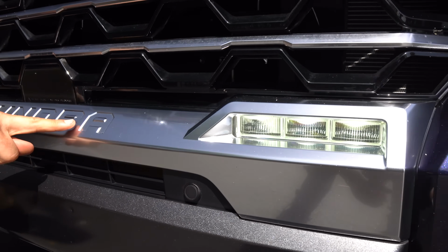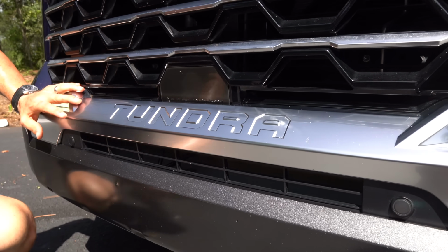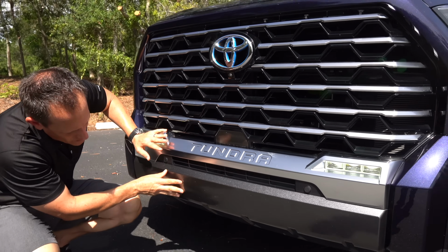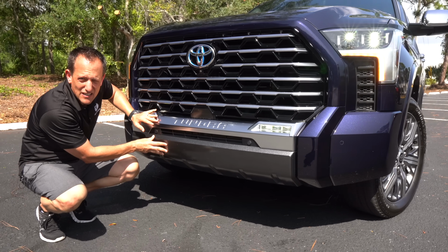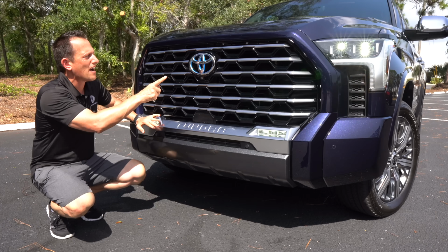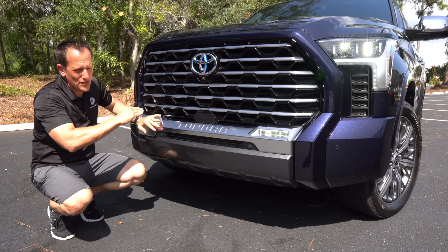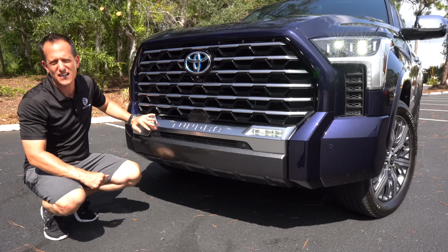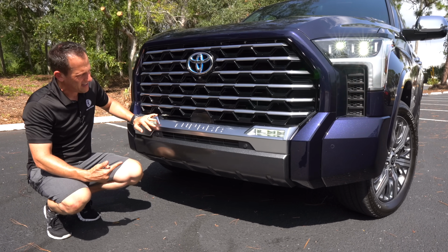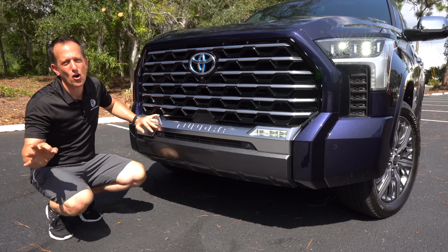And the way they put the Tundra name in here, it's like blinding me, but it says Tundra stamped in. We, of course, have some nice metallic dark gray finish, no flat black, which is nice. And, of course, on top of that, we have a forward-facing camera. But love the front grille shape, and I like the way they didn't use a bunch of chrome. The aluminum style looks very tasteful, but also very modern.